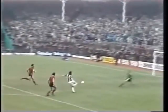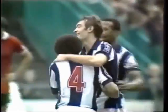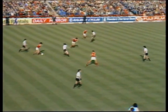Wow. Long hair. Watson and Brown. Yes! 2-1 Albion. Ali Brown gets them both. And that time there was no cover for Watson. And the superb, hard, rugged work of Ali Brown finally pays off for these Albion spectators.